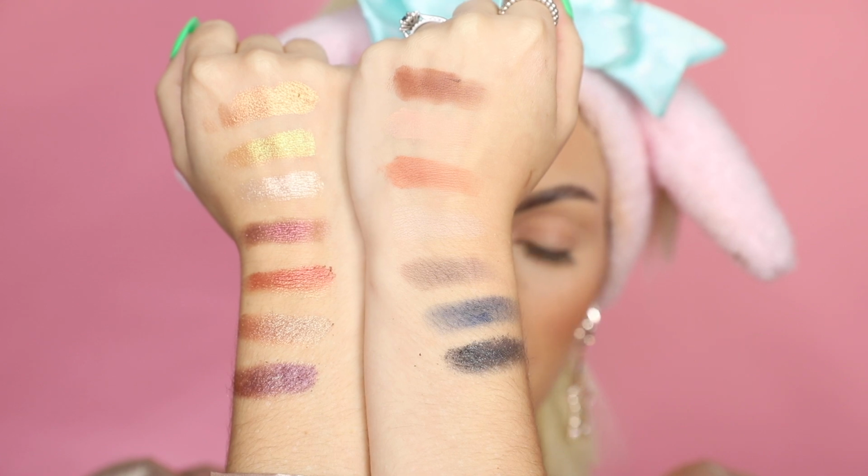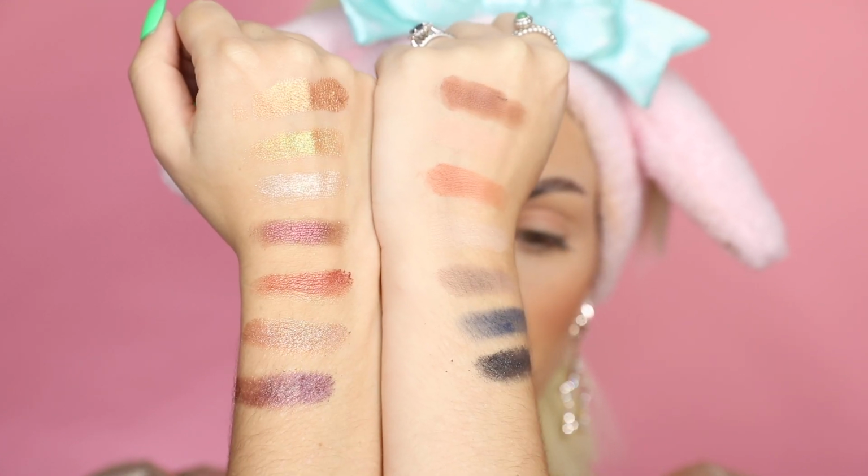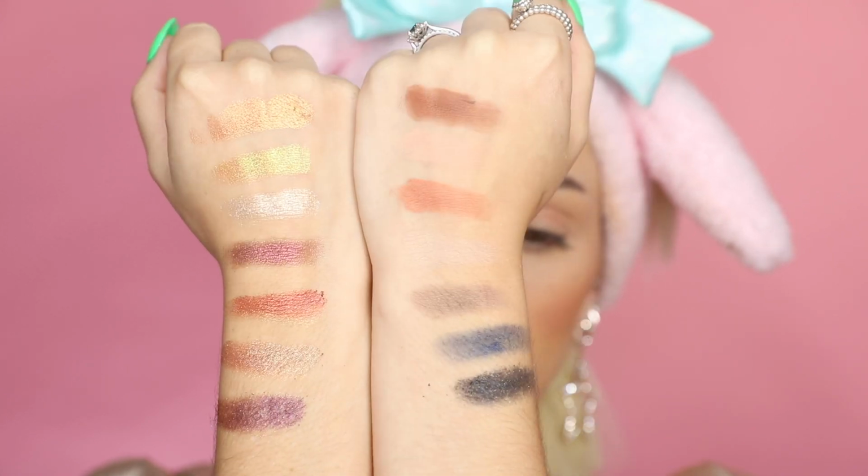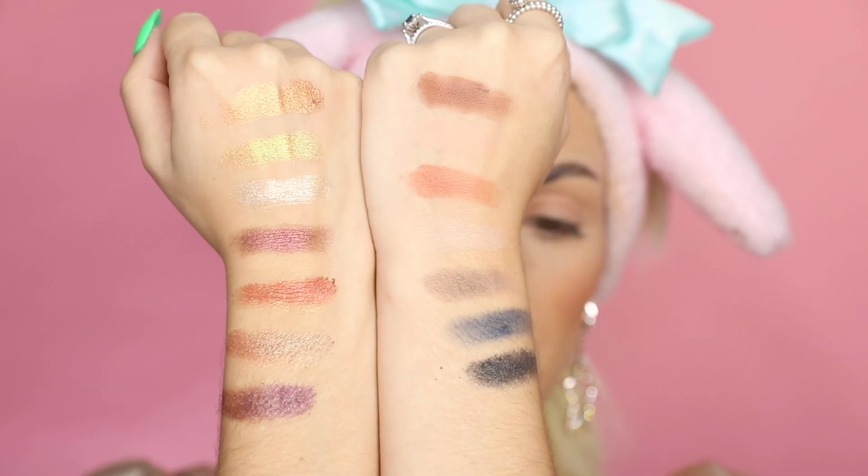Oh my God, they're unreal. And I haven't even activated the shimmers with water. That is just how sparkly they are, dry. Oh my God, we need to get this on my eyes.